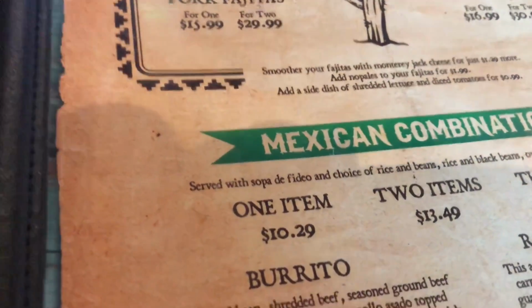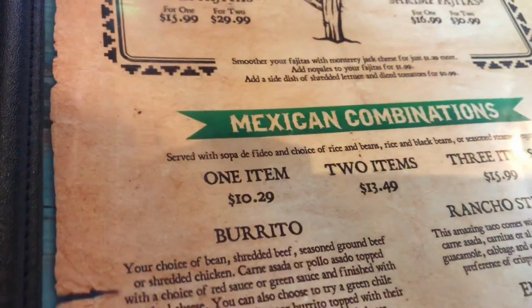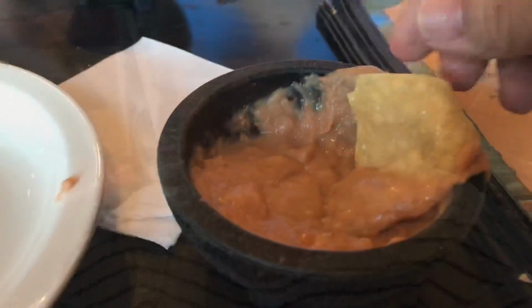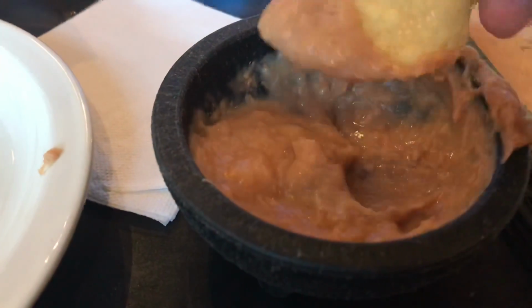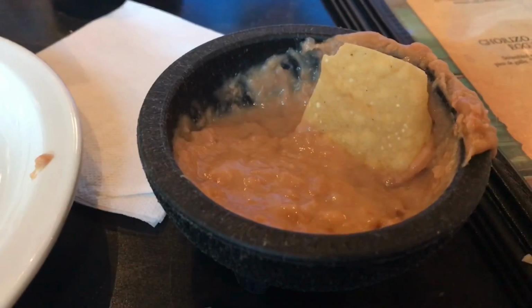That's what I'm doing. The one item combo. So before we came here, we all looked at the menu, so we are ready to rock and roll. We know what we want. And they're really known for their fajitas here. So I think that's what Paul's getting. This one is all mine. Nobody likes beans, except for me and Isaiah.